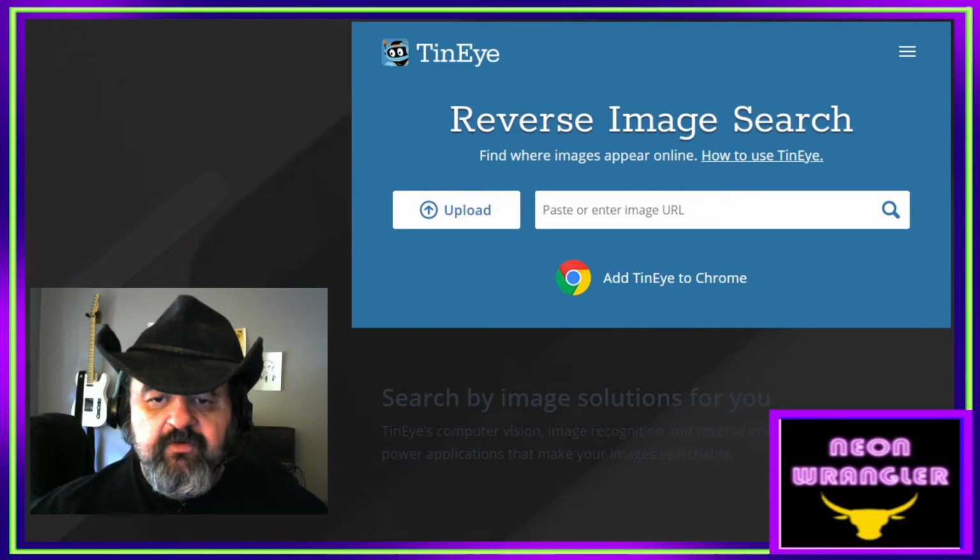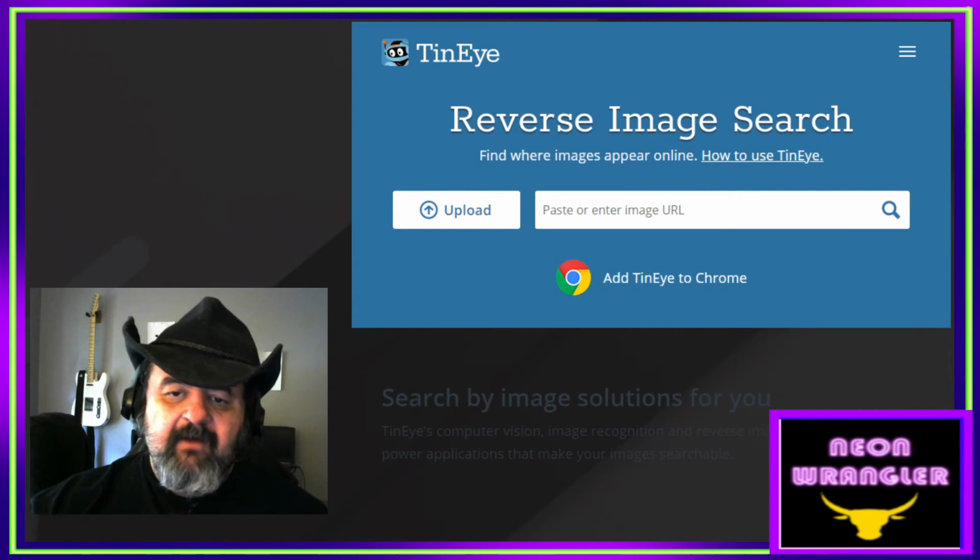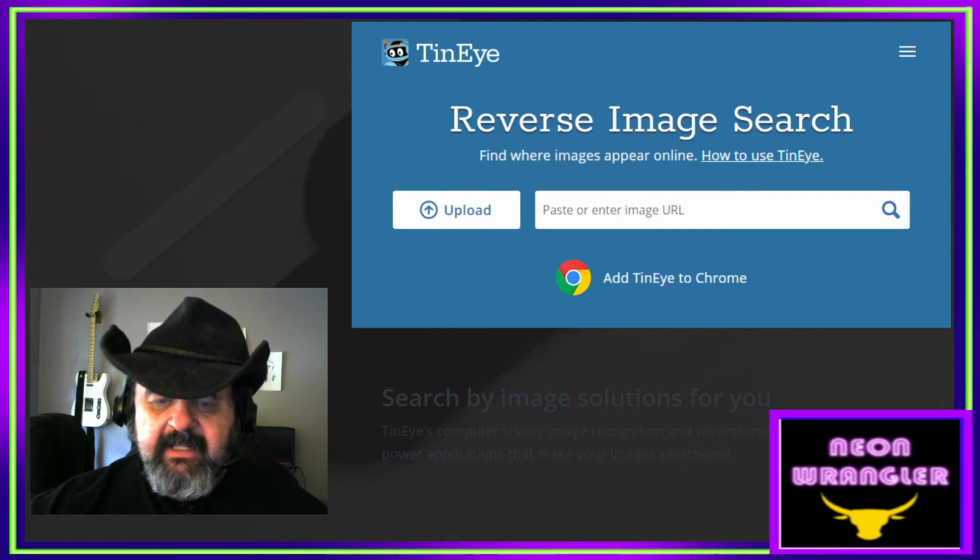You can also do this with Google reverse search, or Google reverse image search. I usually use both of them to get that kind of firepower if I want to push back on them that way. The third way to expose them is very simple.